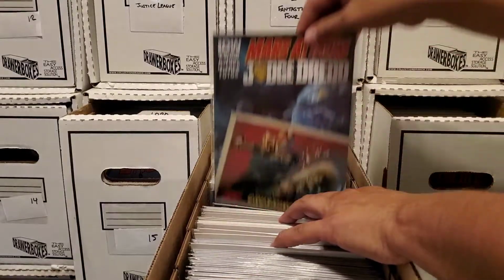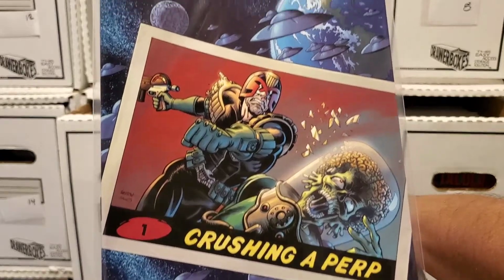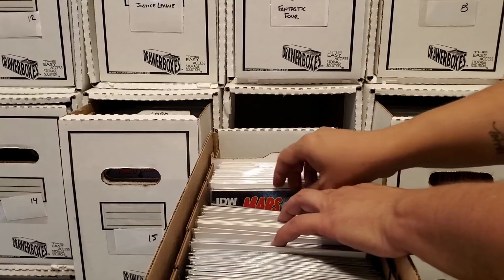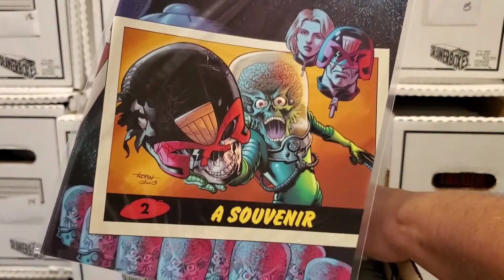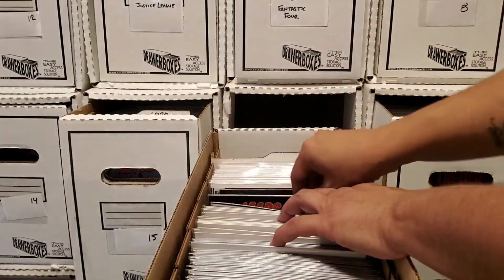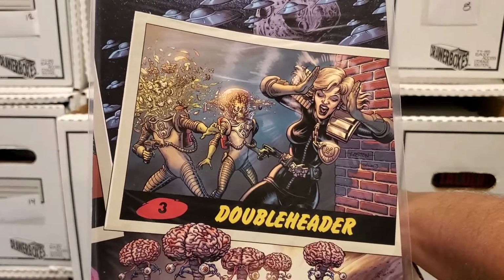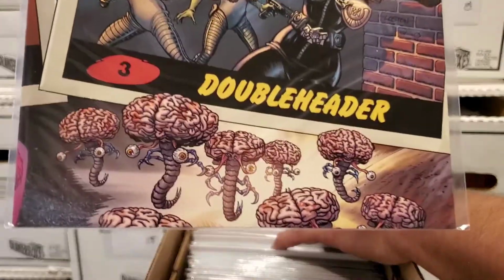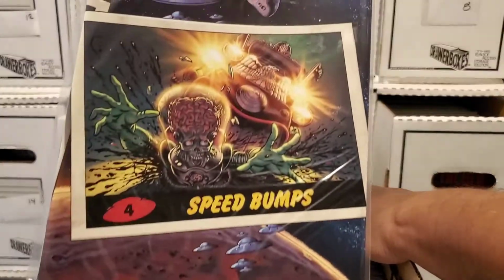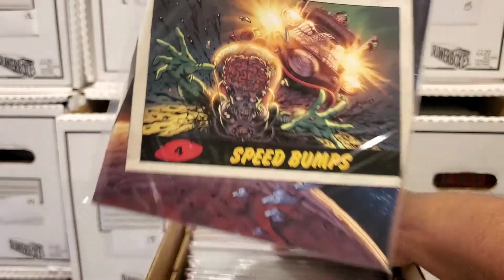And then, yep, Mars Attacks Judge Dredd. They kind of once again did trading card homages. An invasion background there. A souvenir. Some good stuff. Doubleheader. She had psychic abilities, I believe, and was able to blow up the Martian heads. Little Martian brains down there. That's cute. And speed bumps. Splat, splat, splat. Can't go wrong with that.